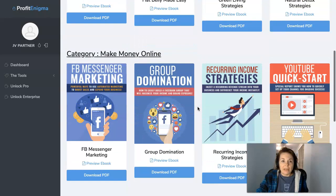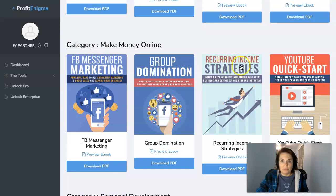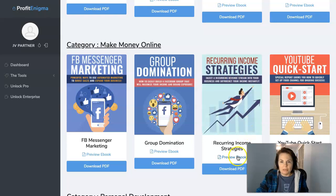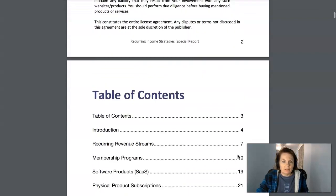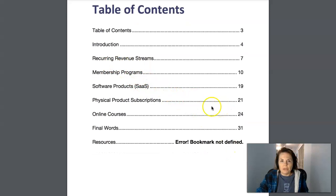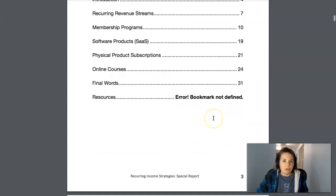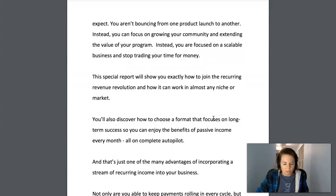So you just come to the category you want. Since I've been doing a theme around affiliate marketing, let's choose this reoccurring income strategies. Let's preview it, see what it looks like. Cover is really nice once again. Got a nice table of content. It talks about reoccurring revenue streams, membership programs, software products, etc. Come through here, give it a read, make sure it's quality for you.